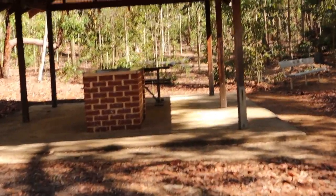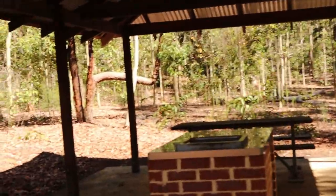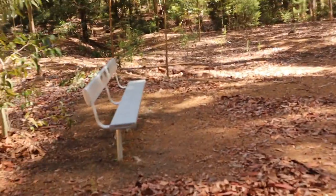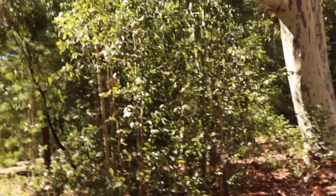So here's the camp kitchen, Hoffman Mill. Looks great, just one barbecue. Immaculate condition. Table. Wow, beautiful location. This place would be amazing just for bird watching, I reckon. Just gorgeous. And of course, there's no one in here at the moment.